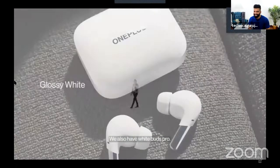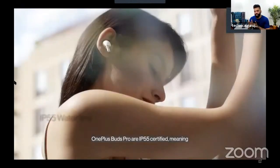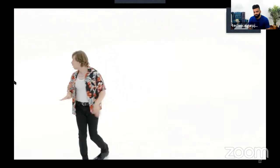We also have OnePlus Buds Pro in glossy white. Which one do you like more, white or black? They are IP55 certified, meaning they are both sweat and dust resistant. So, you can go jogging and do all the normal, non-adventurous stuff.